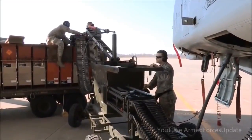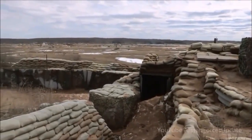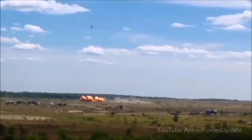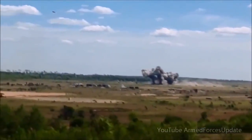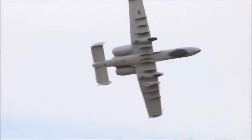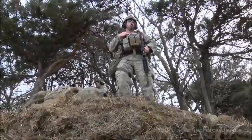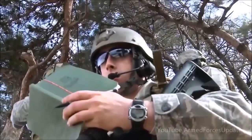One of the training advantages available to A-10s and other aircraft in the Great Lakes region is the proximity of the Grayling Air Gunnery Range in northern Michigan. A-10 pilots from the 107th Fighter Squadron at Selfridge Air National Guard Base are just a 30-minute flight to the range at Grayling, where pilots face realistic and dynamic training scenarios. There, pilots are able to train with Joint Terminal Attack Controllers, placing bombs and bullets right on target.